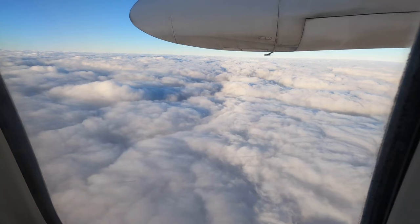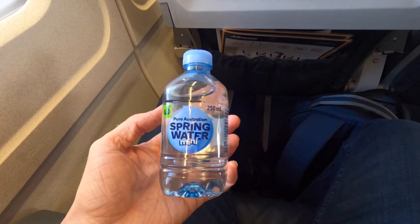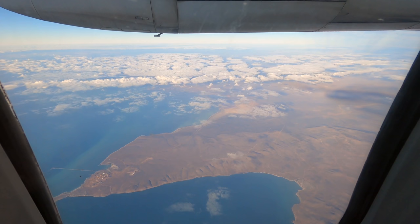The views climbing up through the clouds on our way to a cruising altitude of 20,000 feet were pretty impressive, and a complimentary water was brought around. Although I must admit I was a little surprised that there were no snacks. I suppose they're used to flying miners out here rather than delicate millennials from Sydney like myself.